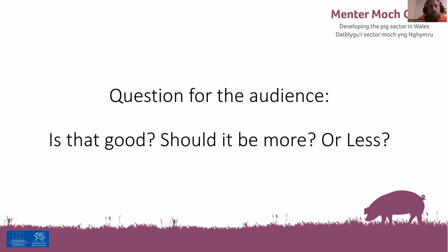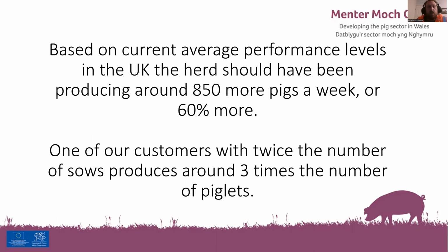Okay. So based on average production for the outdoors in the UK, they should have been doing around 60% more. Now, and we'll get into this in a bit, it might be that pure production numbers is not your target as a business, and that's perfectly valid to have lower production if you're aiming for meat quality or you're using specialist breeds or you're getting a premium. But these guys were producing pure commercial pigs, trying to optimize their number of pigs sold and the weight of animals sold per week. An average performing outdoor herd in the UK would be doing 850 more pigs a week than that, so 60% more production.